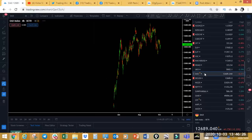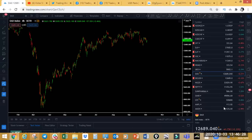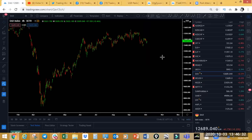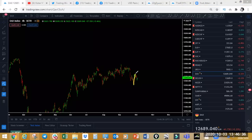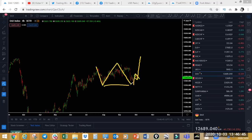DAX. All right, so this is on the DAX. Let's have a look at the DAX here. We'll be looking for this one. It has made a move to the upside. This is a corrective structure. I'm going to see the DAX push up higher like that. Let's see how this one goes in the next week. So this looks like a regular flat on the DAX. Let's see if we're going to get a push to the upside.